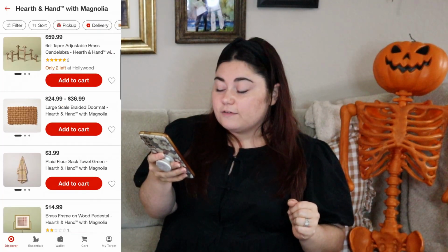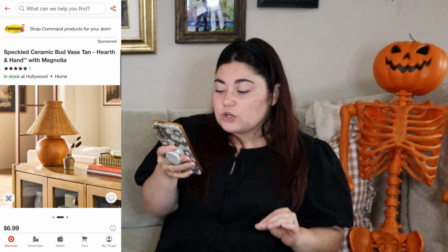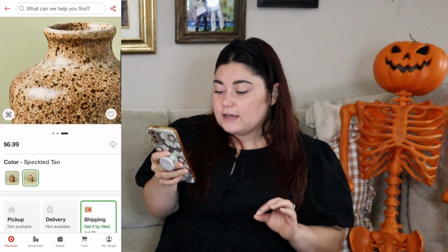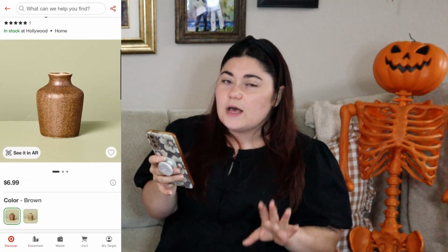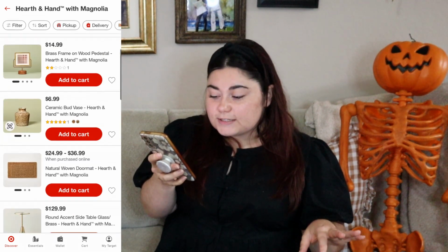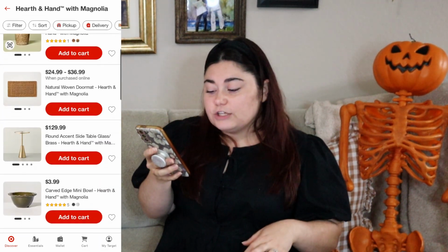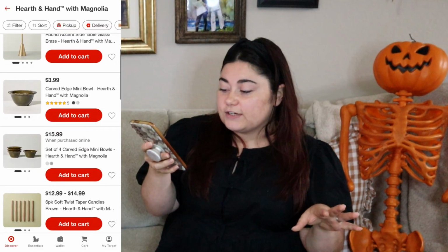Another doormat and flower sack candle. These little bud vases are so adorable, and it's in that speckled color and then also brown, which is still kind of speckled, but not super speckled like the other one. Both of them are gorgeous. Another doormat, furniture, and then more mini bowls. Lots of bowls, lots of stuff for entertaining.